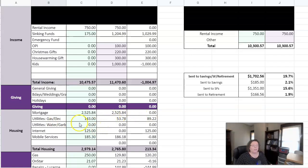$2,525. Our utilities for gas and electric were actually lower than planned because we kind of prepaid when we set everything up back in December. So with the transition between the 2 places and the way the billing fell and everything, we only had to pay $53. Nothing for quarterly water, garbage, sewer. And then internet, we ended up paying nothing. And that's because, again, I paid ahead. And then with the transition between the 2 places, we ended up with a credit. So nothing due in the month of January. And then mobile services was $186, bringing our total to $2,765.